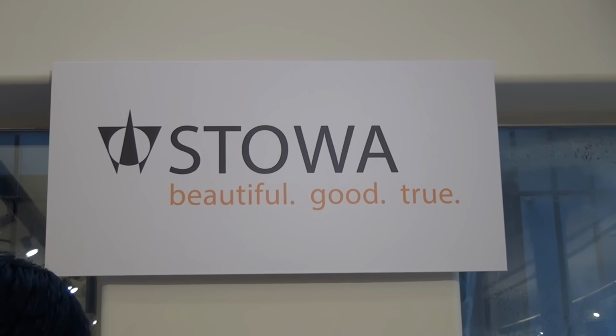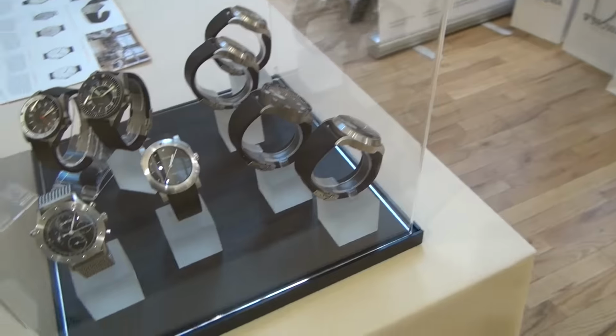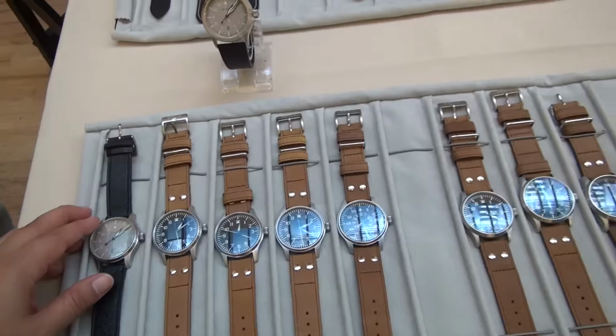So we start with Stowa, a company dating back to 1927 and reincarnated in 1996. They're the original manufacturers of Flieger watches. The brand offers a wide variety of pieces and case sizes.